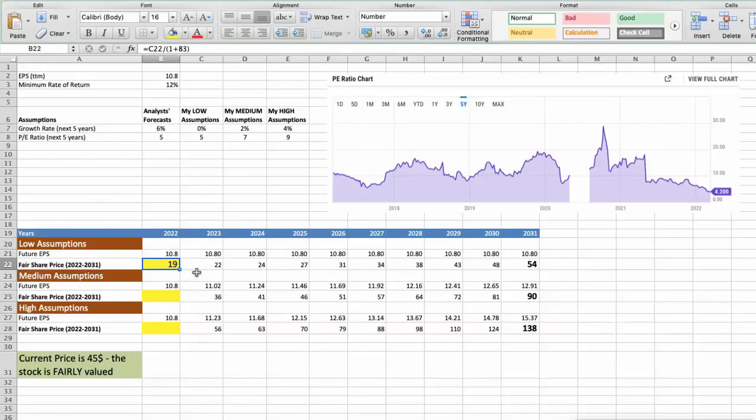Second scenario. Hibbett will have average performance in next 5 years, and we will use the following parameters in our calculation. Future growth rate would be average, 2%. Future PE would be average, 7. In this case, the fair value of the stock today would be $33.